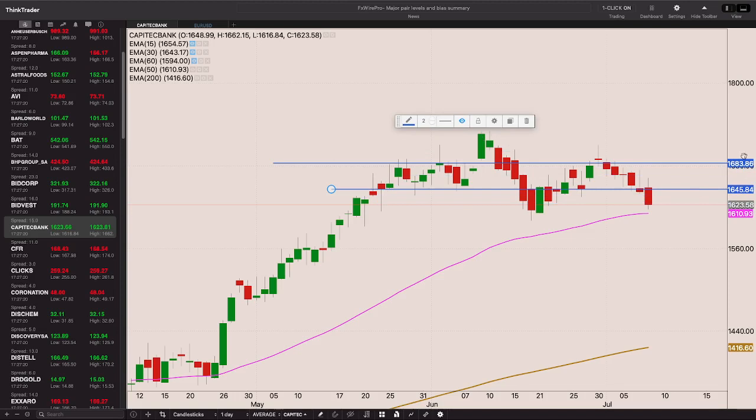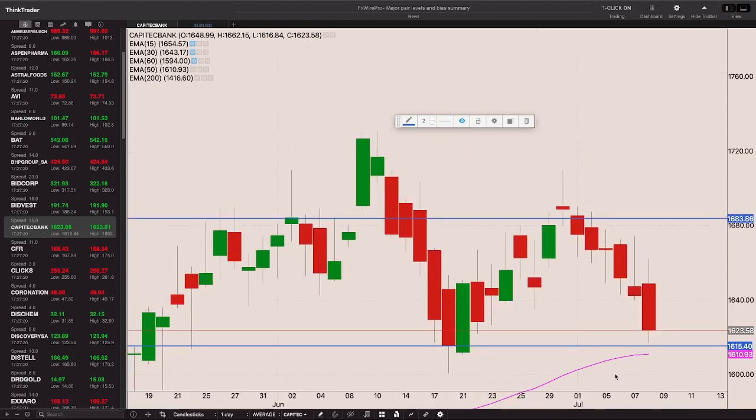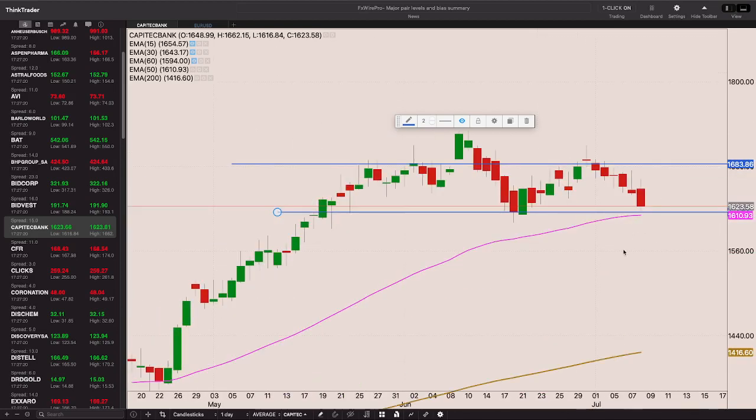So I wanted about that 1683 level. However, if we do break below that support there of 1615, as it breaks back above that 1615, I'll start rebuilding my position on Capitec and adding to my position again above that 1683 level.